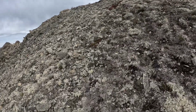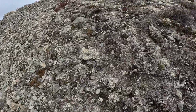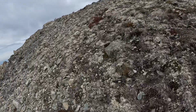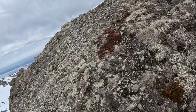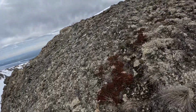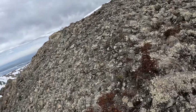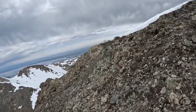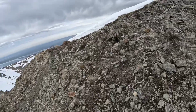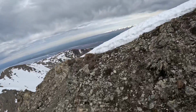Gotta be honest, I actually forgot how steep this part is. I've been kind of taking a struggle bus getting up here. Oh, we just about made it past the first little portion here. See if we can get a little view over the side.